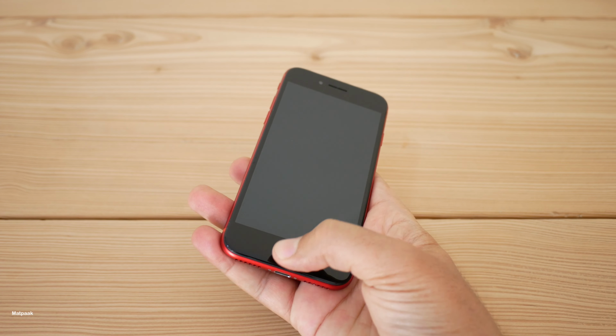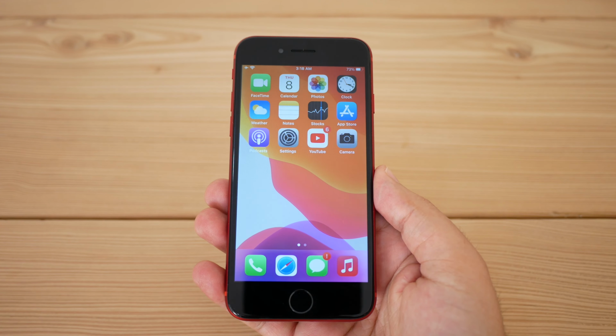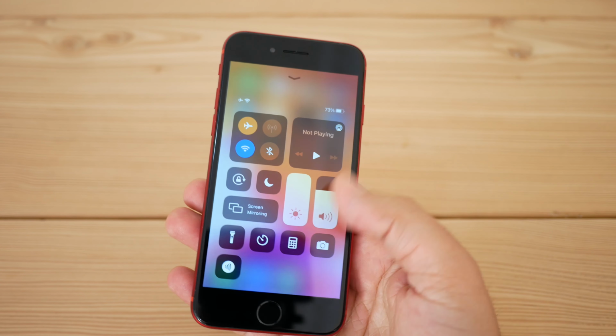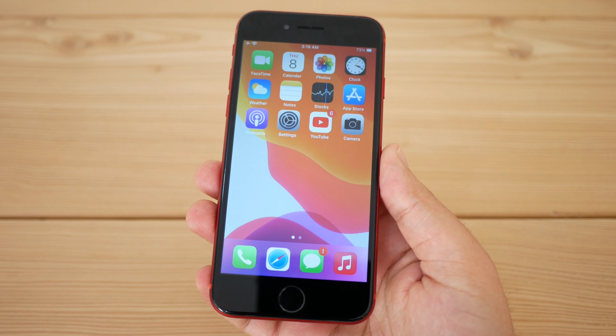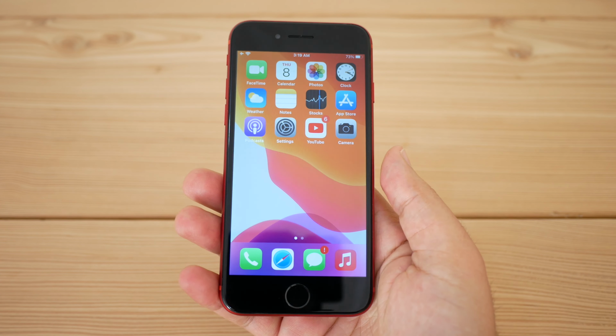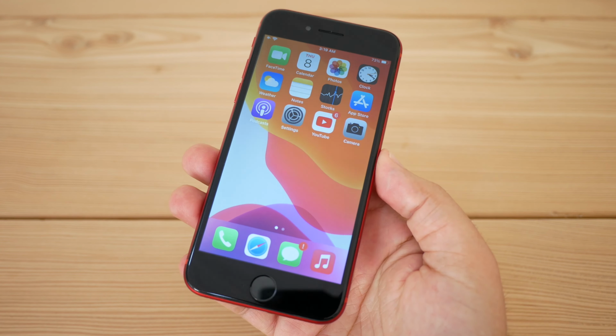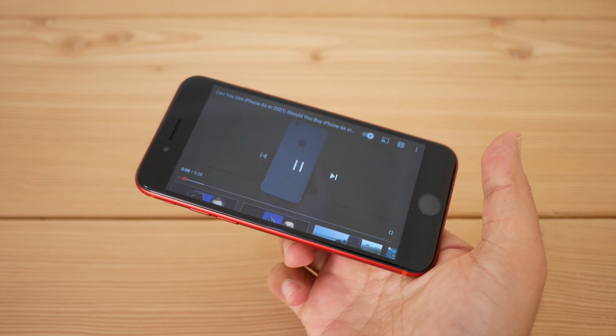The screen size you should be familiar with, because it is the same old style 4.7 inch LCD with large bezels and 750p resolution. It is what Apple calls Retina LCD, and it is true that this is very sharp, bright and color accurate. It also has True Tone, which looks good, but overall in 2021 screens have changed a lot. This clearly looks old school, but not for Apple, which is still selling this under the title SE 2020. But for general use it is still very suitable, especially considering the price.